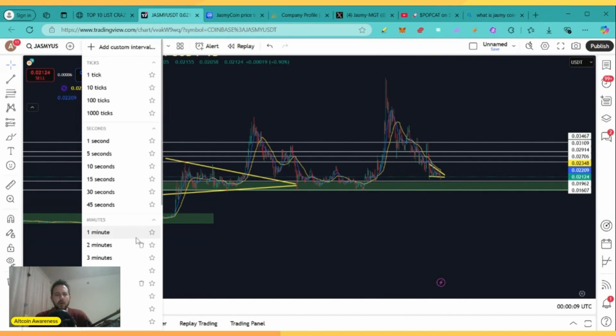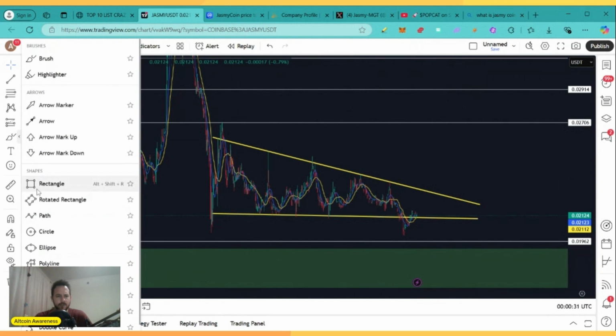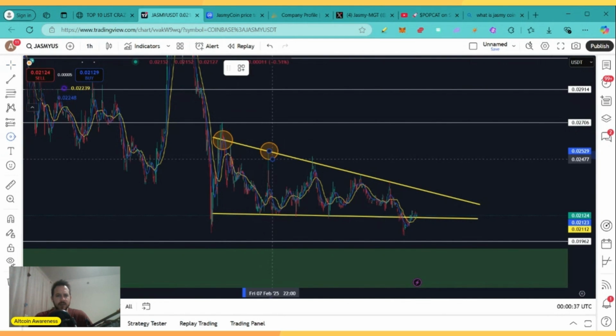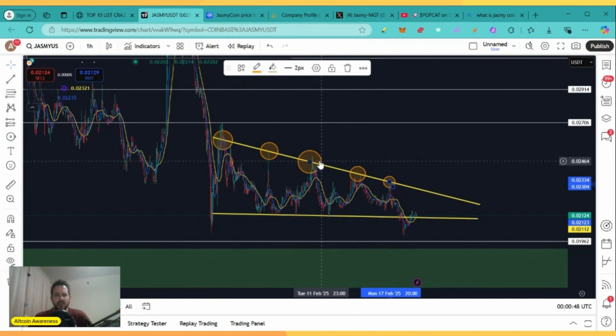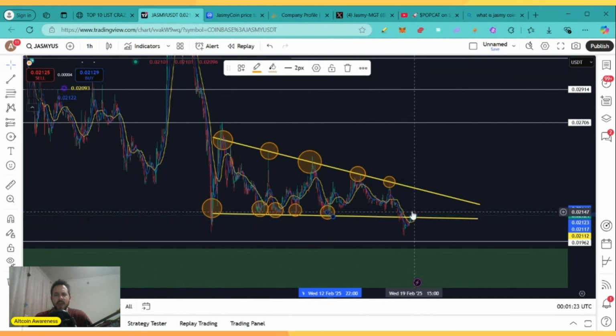If we zoom into the 1 hour chart, we have this triangle pattern going on. As you see, we have this upper descending yellow trend line that has been acting as resistance. We had a few rejections here, rejection after rejection. We had over 3 touches, so that's a very valid resistance trend line. And also we have this lower yellow trend line that has been acting as support. We had a bounce here, another bounce, bounce after bounce, over 3 touches, so that's a very valid support trend line.